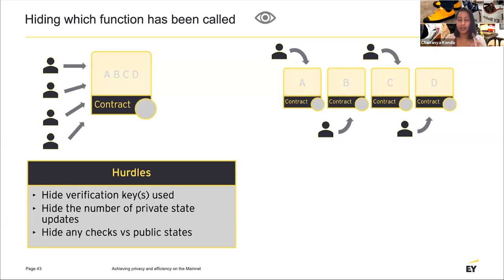You should be able to hide the circuit or function or business logic specific verification keys being used. You should be able to hide the public inputs, the number of public inputs and the public inputs themselves that are being added to the blockchain. And some of these public inputs within them hold private information.